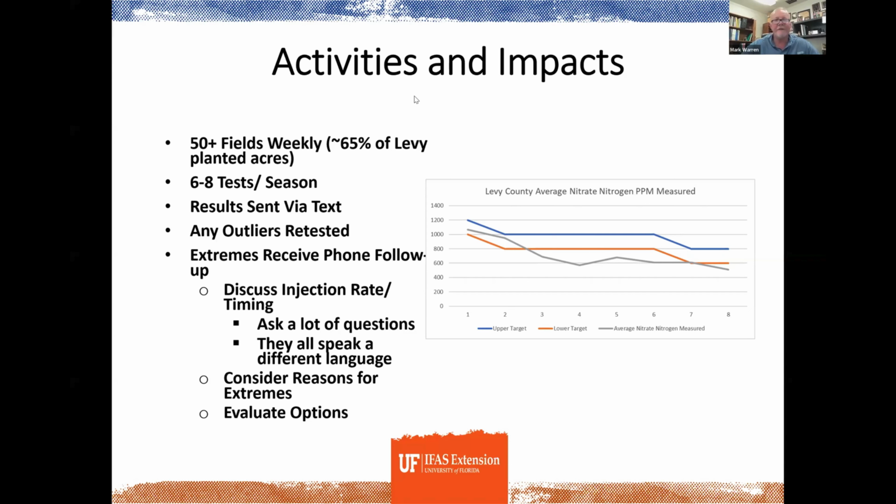Also thinking about overcast days or cool weather when plants may slow down, you might see some differences. But again, this is just opening up a door for conversations. I think it has built great relationships with our farmers. So it's a great tool for a lot of reasons.